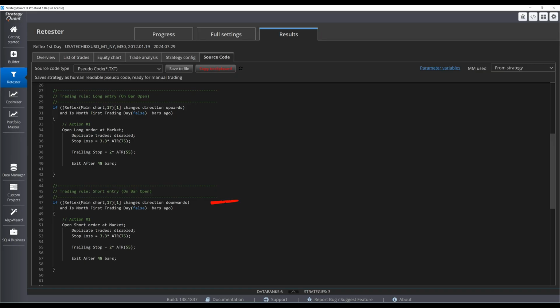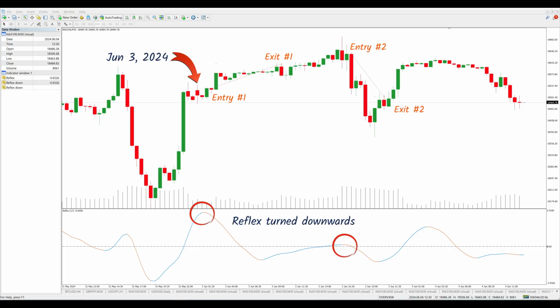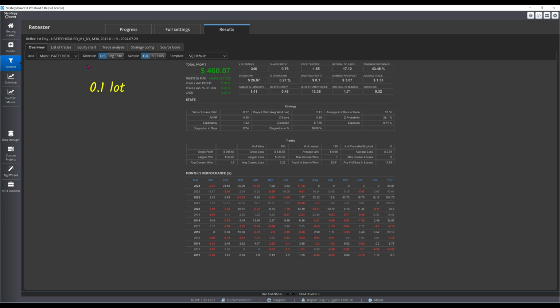Shorts are symmetrical, with the Reflex having to turn downwards. On the 3rd of June, 2024, we had 2 shorts, which were also closed out by the trailing stops, though only one made a profit. From 2012 to 2024, performance is solid with a 1.85 profit factor and return over drawdown of 17. The sample of 346 trades is larger than expected because the Reflex condition is pretty loose.